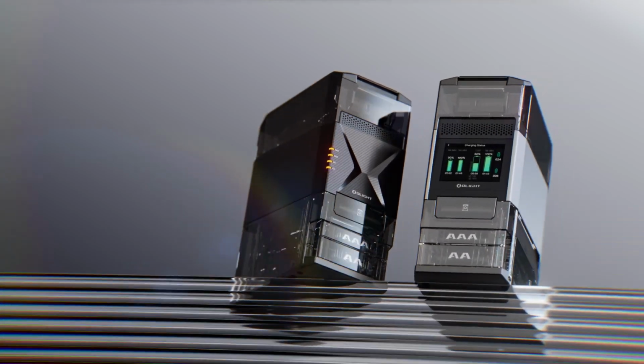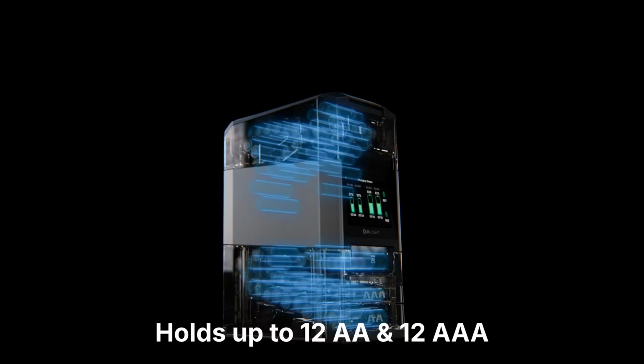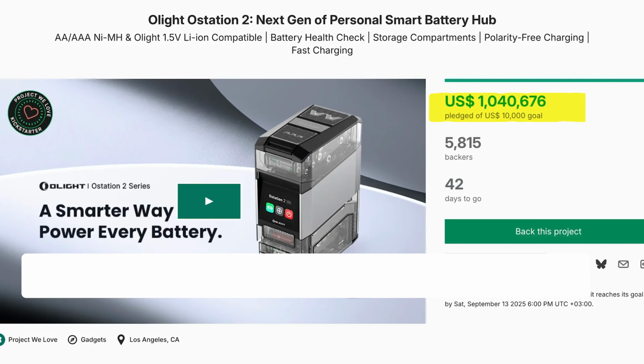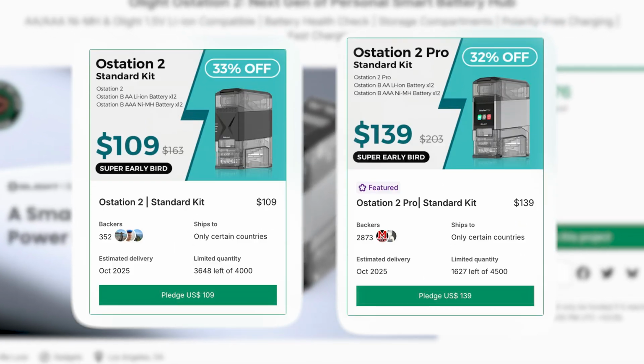The Pro model does have a touchscreen that shows live battery levels, while the regular version lets you track everything through the app. Both models can store up to 24 cells. The campaign just launched on Kickstarter and has already raised over $1 million, which is very impressive. Super early bird pledges are up to 33% off the MSRP, and shipping is expected to start this October.